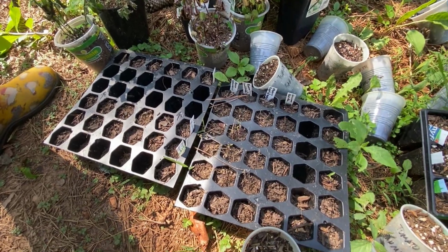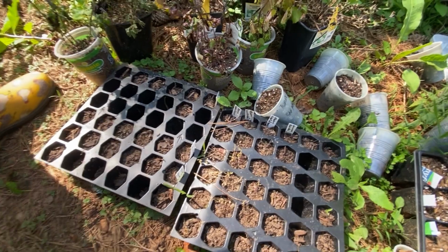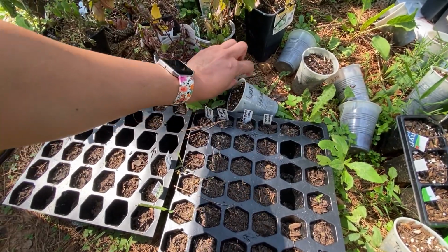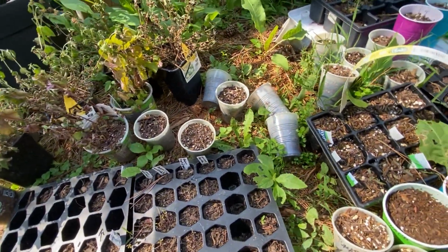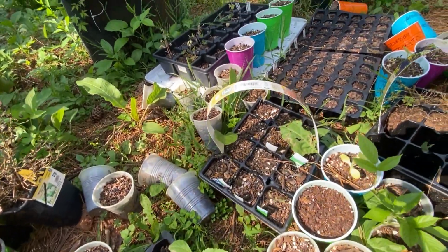I don't even remember what was in here. Oh my gosh, my Elysium. I have more growing. And some of these things have survived. So this weekend is going to be a massive picking apart of what's still around and what's not.